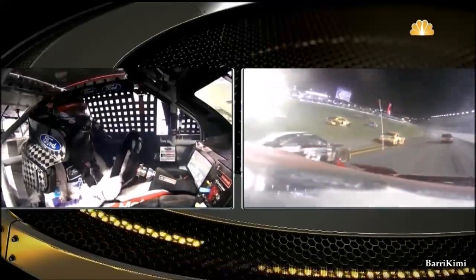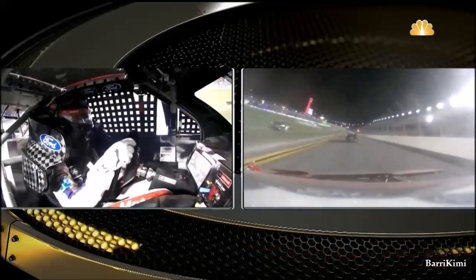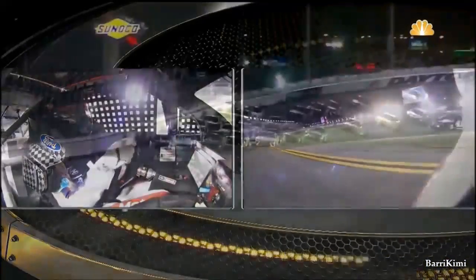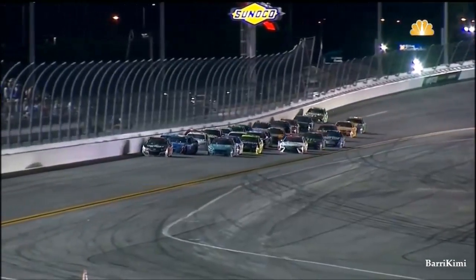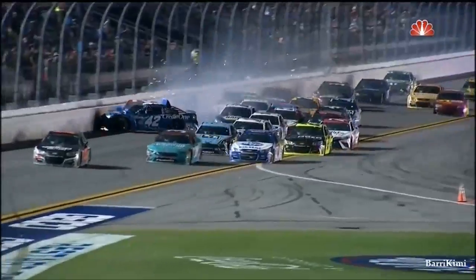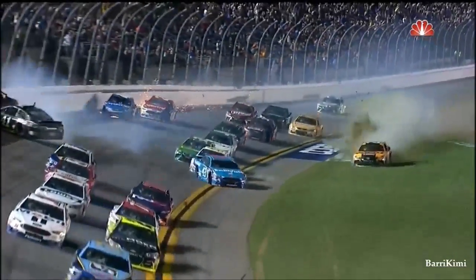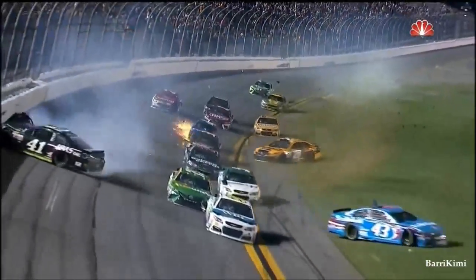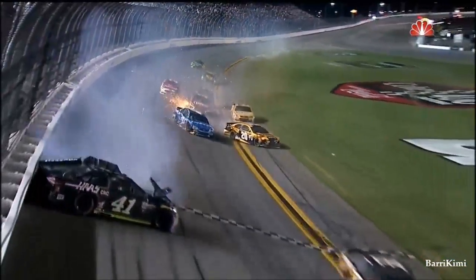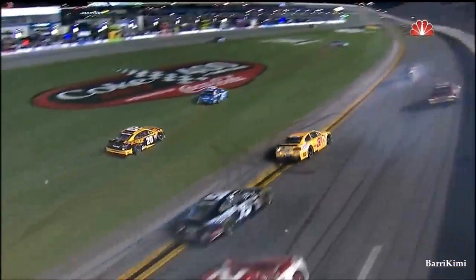What a sickening feeling. Looking out the windshield, a car in the air in front of you, not knowing what's going to happen. That was Ryan Blaney's vantage point. Once again, the 17 of Ricky Stenhouse Jr. had filled that hole, and a big hit by the 41 of Kurt Busch. The red flag has been displayed. Those are the angles that show just the tremendous impact.